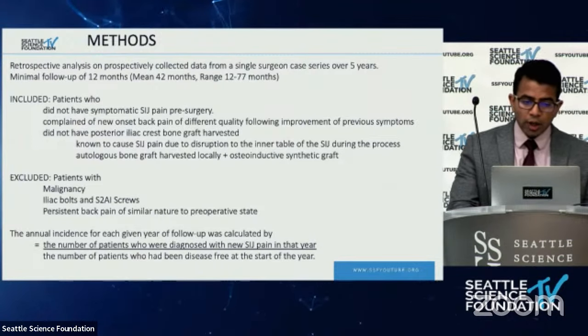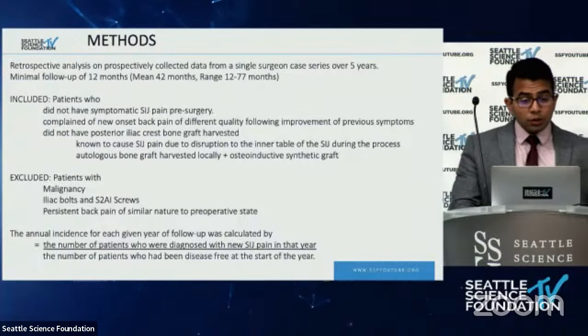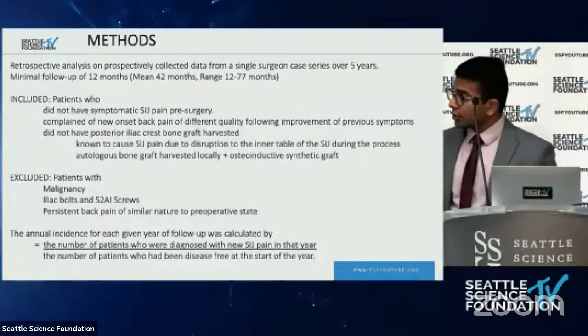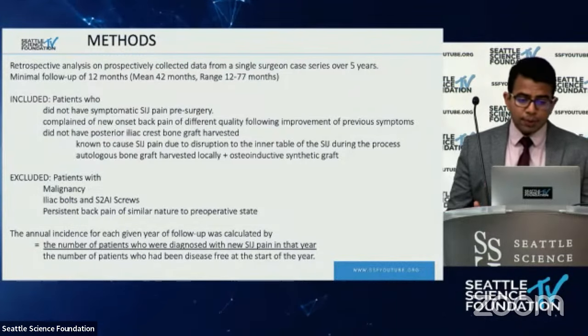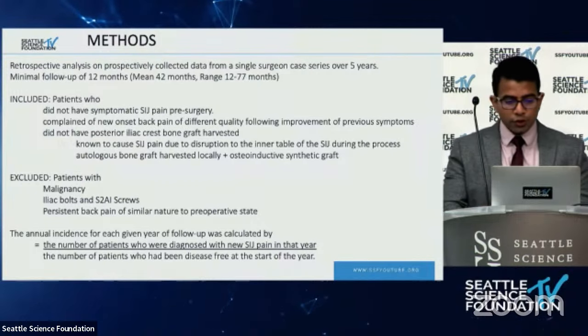Their way of using graft was locally harvested graft plus osteoinductive synthetic grafts. They excluded patients with malignancy, iliac bolts and SI screws, S2 AI screws, sorry, and the people with persistent back pain that was similar in nature to before surgery.